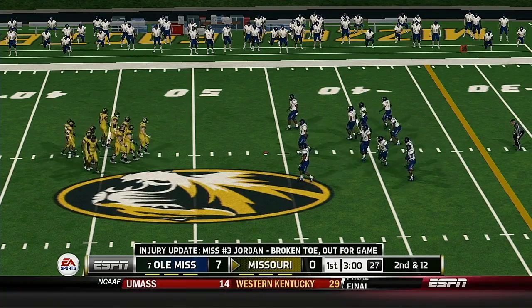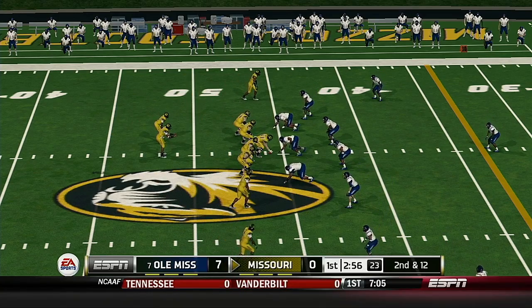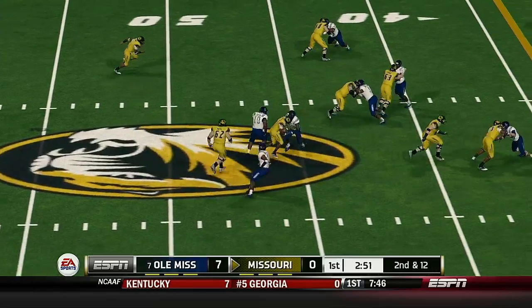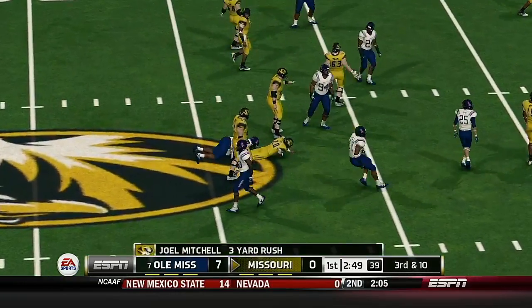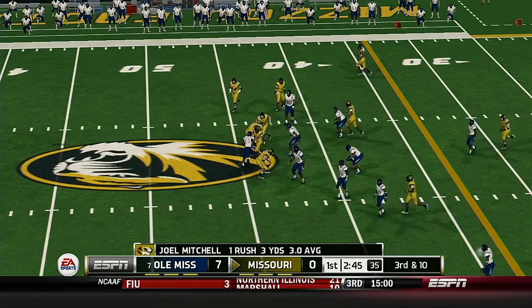It's 2nd and 12. Ball on the 46-yard line. The Rebels lose one of their key players with that injury earlier. Still in the locker room. We don't know the severity, but unlikely that he'll play any more football this afternoon. Mitchell on the run. He fights forward to about the 43. And the halfback carries for a pickup of 3.